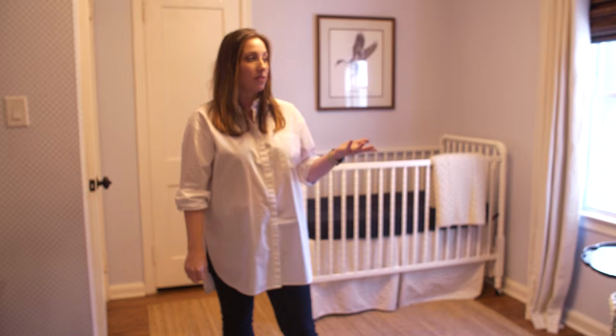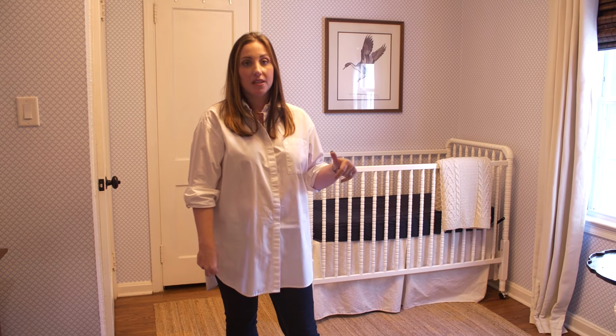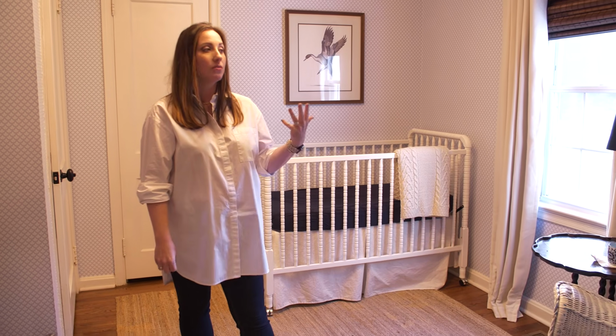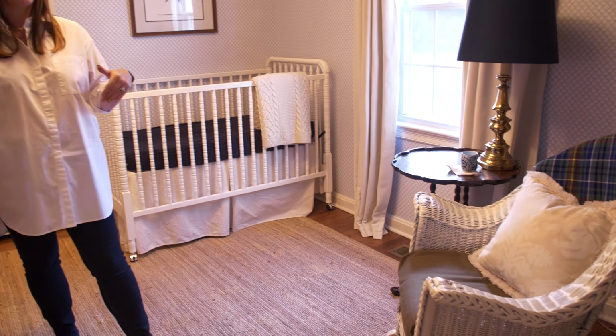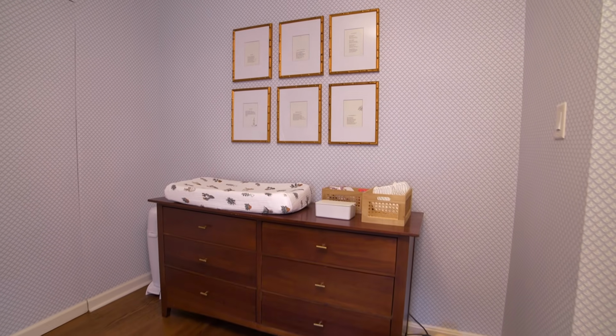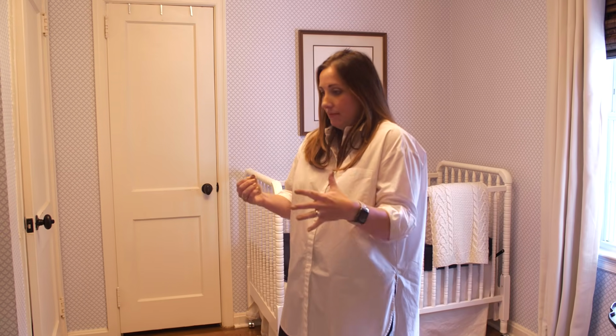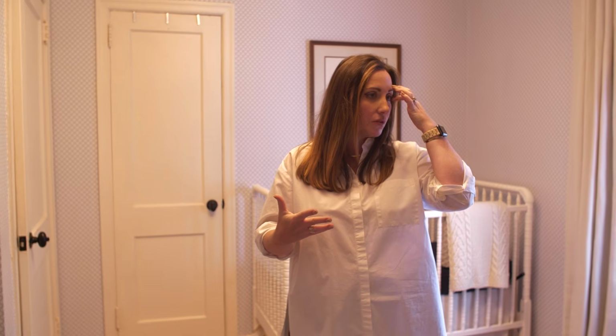So right now our son still sleeps in our room because he's so little, but when he does come in here, and when Molly was little, it was so nice to just be able to come through here when it was time to wake them up or if they were upset in the middle of the night. So this room is chock full of story. There's a good feeling in here, especially because this is the room my mom grew up in.